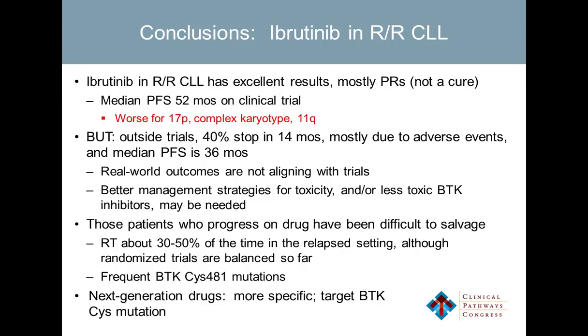Those who transform are always difficult to salvage, but even those who progressed with CLL, typically with the BTK mutation in the target cysteine for ibrutinib, have also been difficult to salvage. And the reason for this is not entirely clear as yet. Biologic studies are ongoing. And it's also not clear that it is as difficult in patients who are less heavily pretreated at the time they progress than in the early studies. But again, we have only early data on that.